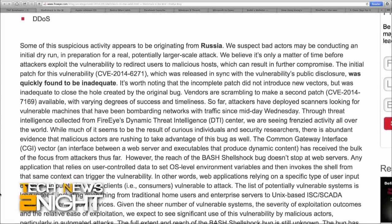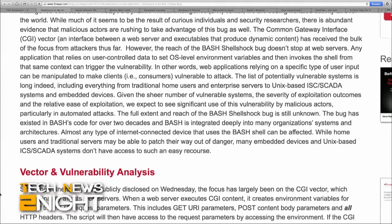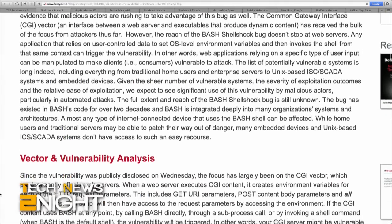FireEye notes that the initial patch for this vulnerability, which was released in sync with the vulnerability's public disclosure, is inadequate. ZDNet writes that a vigorously updated intrusion prevention system, or IPS, deployed not just at the perimeter, but also at critical points within the network, may be the only effective systemic protection against Shellshock for now.